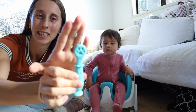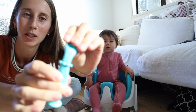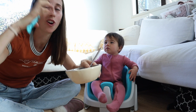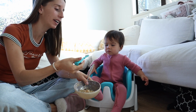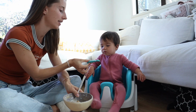This is the spoon that I use when I feed her oats. It is a baby led weaning specific spoon which teaches them to feed themselves. However, I don't use it properly because she just puts her whole hands inside the food. She doesn't properly eat if I put it in front of her. So what I do is, I know you're very hungry, I put it on the spoon and then I just give it to her like this.